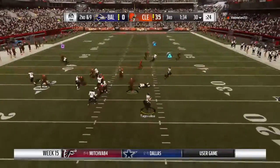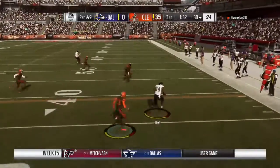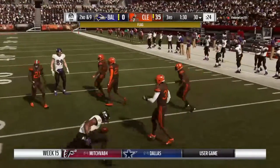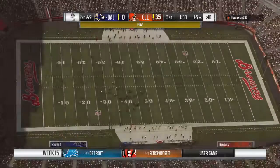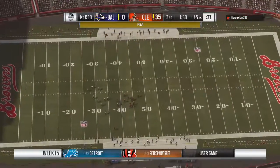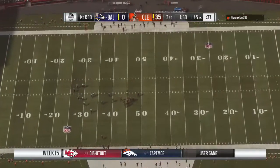On play action, they'll throw. Goes underneath for Bell. And he'll be brought down. Oh, that's a face mask. Certainly looked like it. Indeed, here come the flags. So they'll take the yardage and tack on 15 more for the face mask.